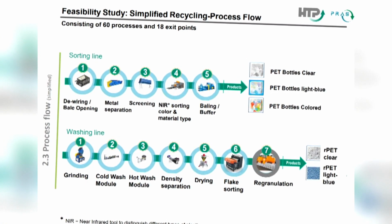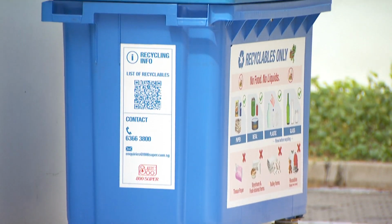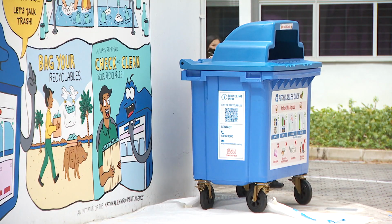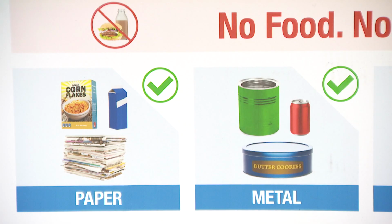For households, I think a couple of things that are important are convenience and behavior change, right? So for convenience, we've put in place the National Recycling Program. I mean, we now have about 1 bin per HDB block, and some blocks, the newer blocks, also have recycling chutes. So we are making it as convenient as possible for households to recycle their household recyclables, be it paper, plastic, metal, or glass.